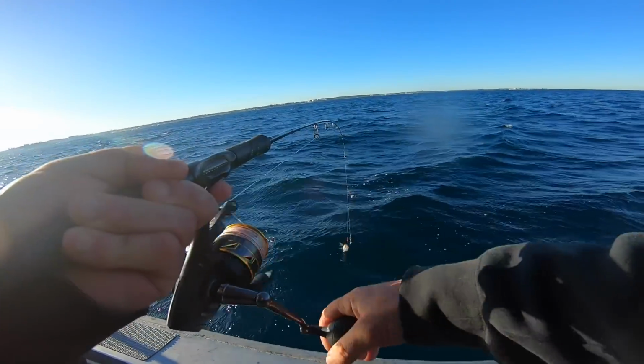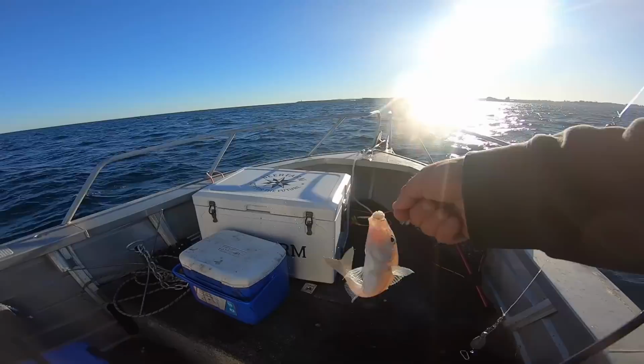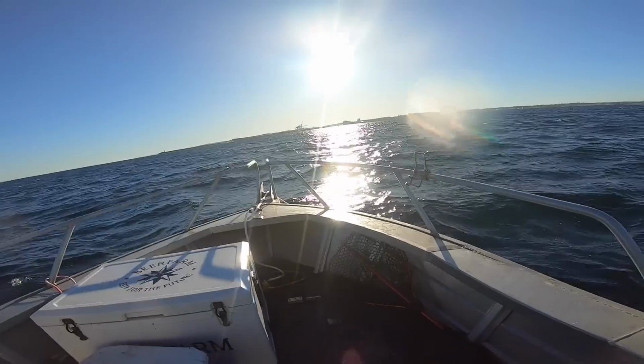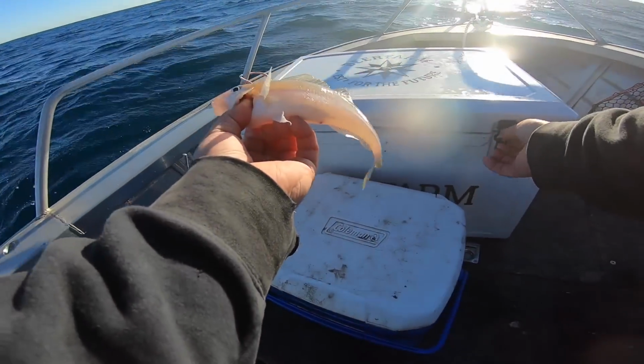What do you got here? Oh, it's a stonk of a whiting. Let's come on this side of the boat. Yeah, so that's nice. I'll plonk that down here. That isn't too bad at all. When the tide gets going, go and get some real good tucker. Good old humble sand whiting.